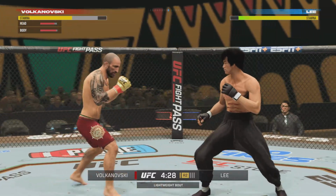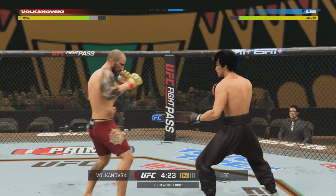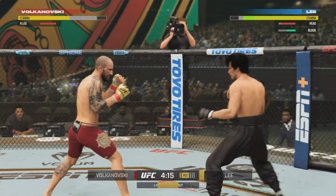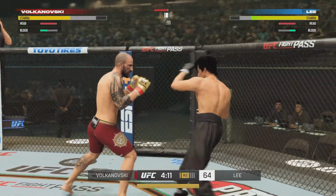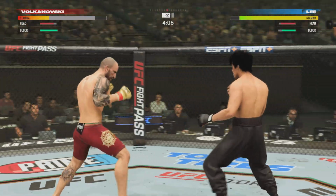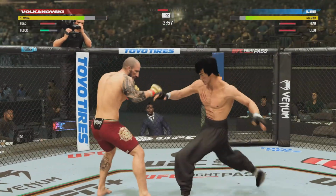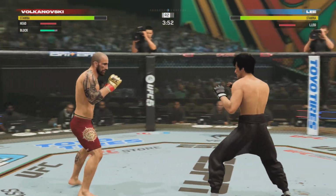Starting to do some really significant damage to the body here. Another strike lands there. Well, the champ Volkanovski. Oh, he's hurt bad. Oh, great block there. Oh, big head kick there. Shot that by the champ. Dig and kick.